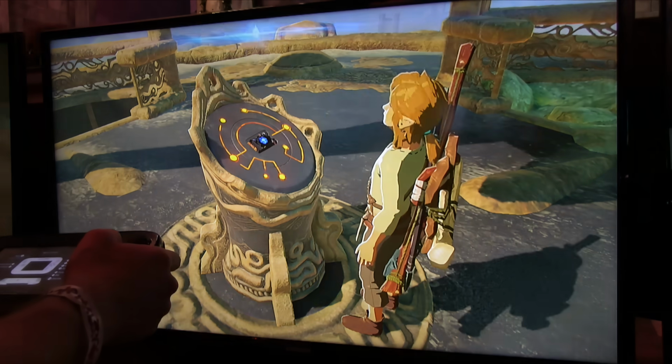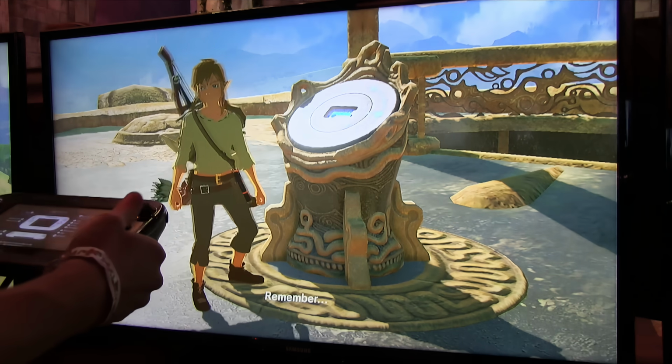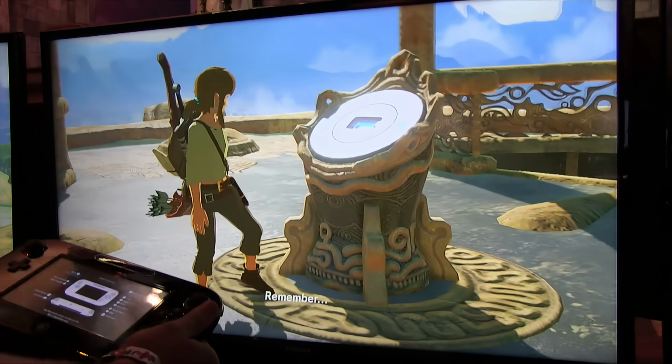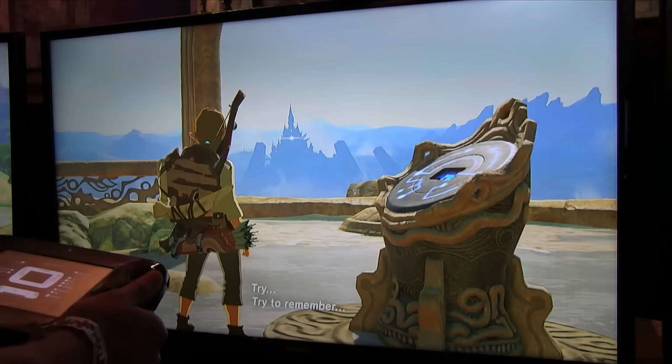After that we get the map information, which actually has an additional red X in my E3 footage, but it's not in any of the others I've seen, so I guess it's just me and I forgot I did something. Finally, we get to the last cutscene I could get footage of, but we've still got a lot of changes here too, so let's take a look at both versions side by side again.